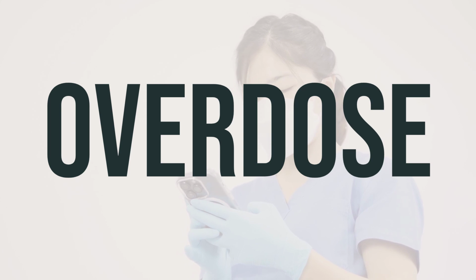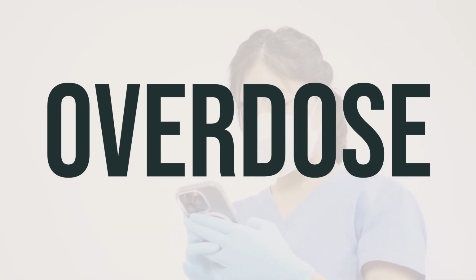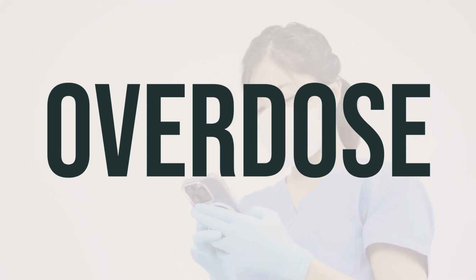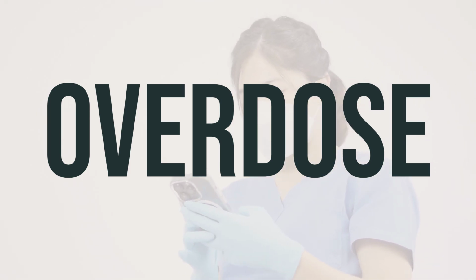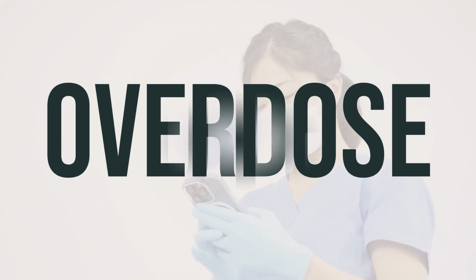If someone has taken too much Etrasimod 2 mg tablet and is experiencing severe symptoms like fainting or difficulty breathing, it's important to seek immediate medical help. In the U.S., you can call the local poison control center at 1-800-222-1222. In Canada, residents can call a provincial poison control center for assistance. It is important not to share this medication with others.